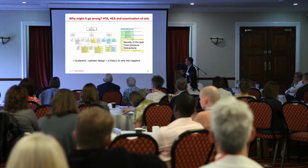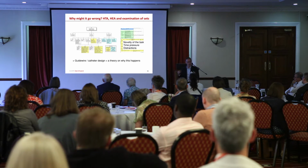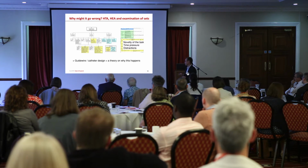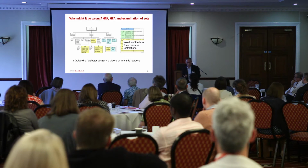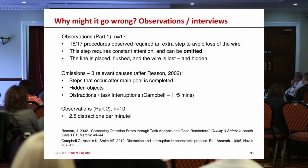Another thing I did was to look at lots of different sets, so breaking these sets apart, having a look at them, taking measurements. And it helped to come up with a very interesting theory as to why I think this might be happening. And it's to do with the design of the guide wire and the catheter together. And in order to test that theory, we ran some observations and interviews with anaesthetists and operating department practitioners who assist them during the procedure. And we did 17 observations. And what we found was in 15 out of 17 of these procedures, so about 90%, there was an extra step that was required to avoid the loss of the wire.